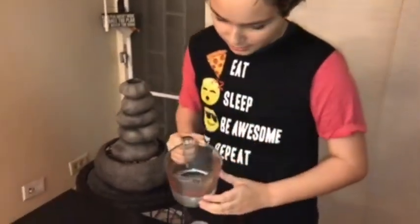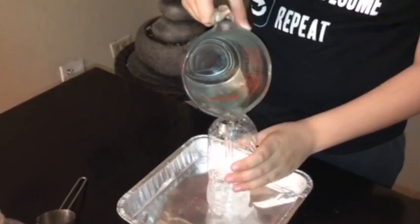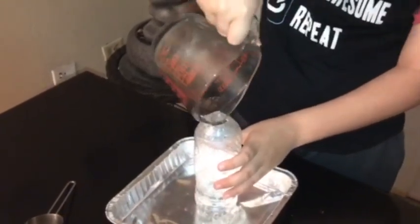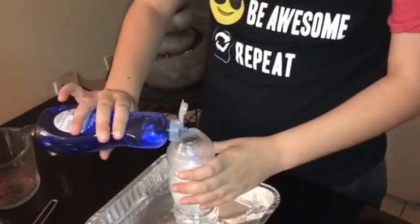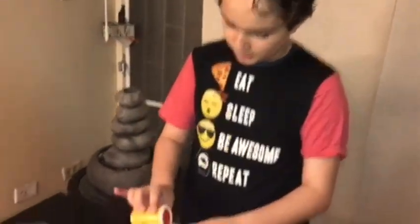So take half a cup of water and you pour it all in. I'm gonna grab this just so I don't spill it. Pour it all in. And then use 4 drops of soap, not shampoo. 1, 2, 3, 4. Next, we're gonna be using food coloring.